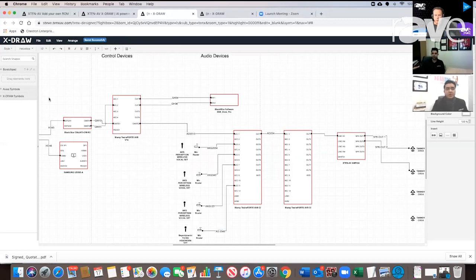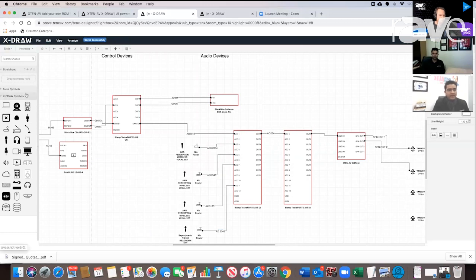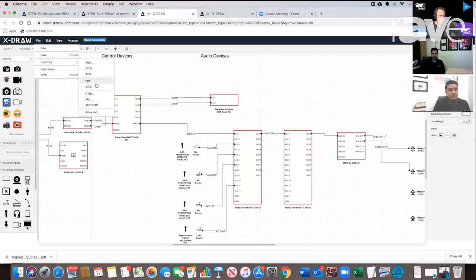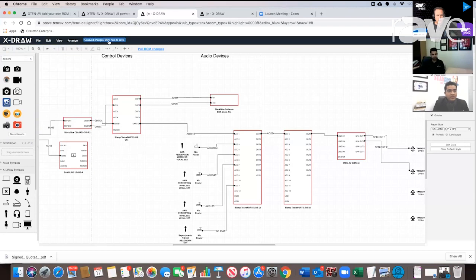Let me just quickly show you what's the next level of automation you get just by doing your line schematics. As you can see, there are symbols here. You can add symbols. You can search for live shapes from the internet. If you want to search for a camera, it will search for all the icons from the internet, and you can use different types of icons. Then you can export these drawings into other formats such as AutoCAD, Visio, and PDF. So that's it, and then you hit save.